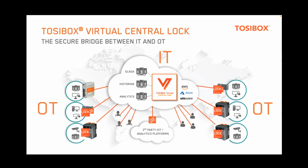And with a combination of all of these TOSIBOX products, the locks, the keys, the VCL, you create your own secure global network for operative business. And it's your own network you create, because we build, as we always say in TOSIBOX, a private VPN highway inside of the internet. So it's your private highway you create here. Only TOSIBOX devices or users can access this private highway.